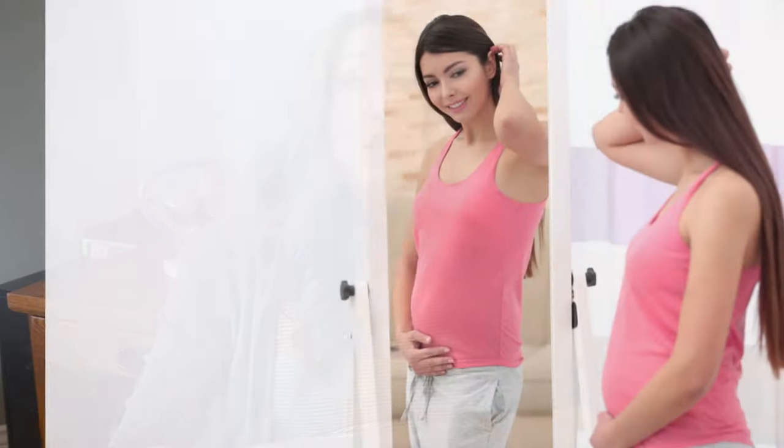And while this is not noticeable to other people, you are now starting to show. If you look in the mirror, you will notice a little bulge in the lower abdomen. Now keep in mind, that everybody is different. So if this is your first pregnancy, you might not start to show for a few more weeks. If this is your second or your third pregnancy, you may very well already be starting to show now.